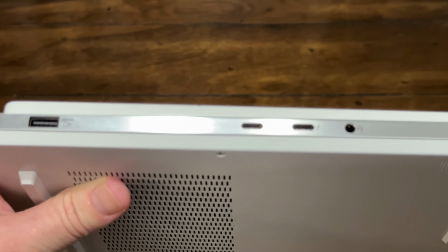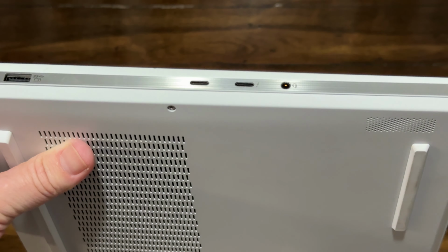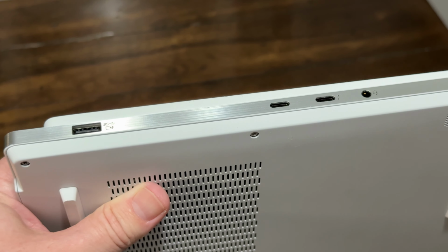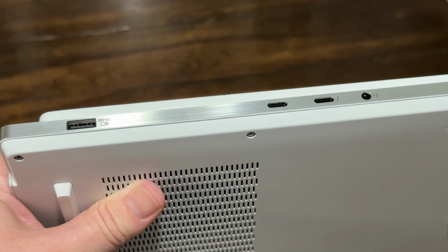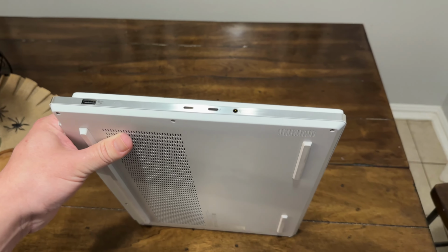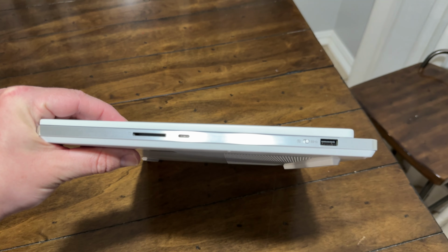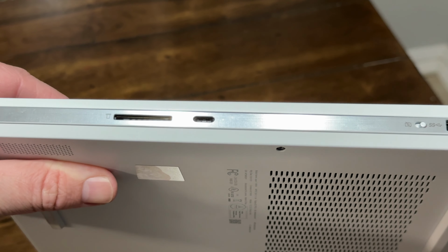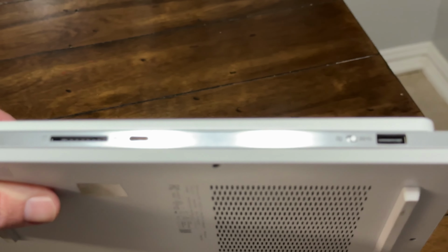We've got some slots on here. We've got a USB Type A 3.2 Gen 1, always on port. You've got one 3.2 Gen 2, one Thunderbolt 4, and a headphone jack. And then on the other side, you've got a USB 3.2 Gen 1 port, the kill switch, and another 3.2 Gen 2 display port, and the SD card slot. So you've got plenty of slots here.